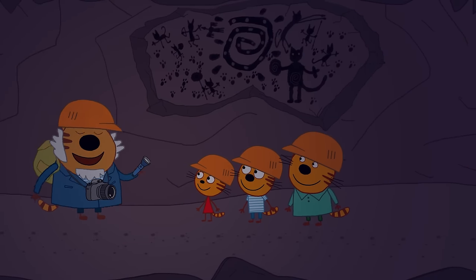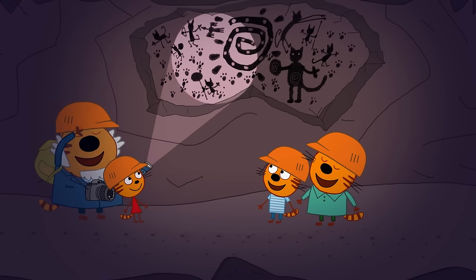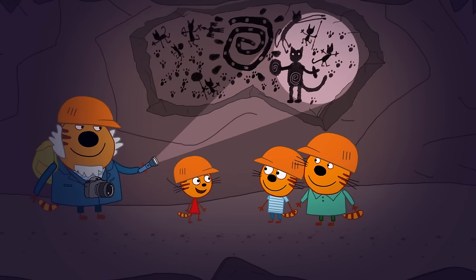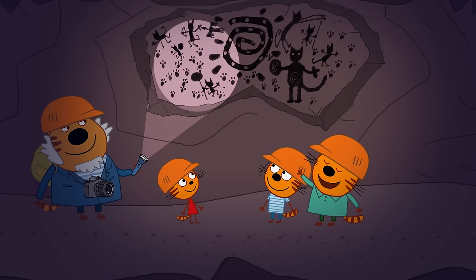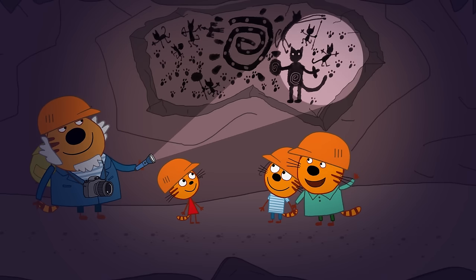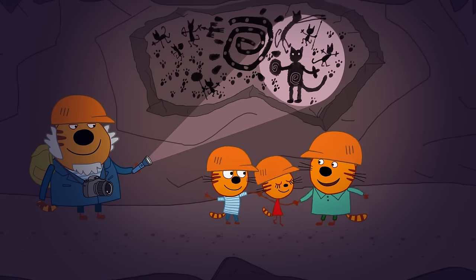Kittens, look! We found an actual wall painting done by ancient cats long ago. How can I never have noticed it before? You never had anyone with you before that you wanted to take a picture of. Look at that. It's kind of like the ancient cats are trying to wave at us. Hi there! Meow, meow, meow!